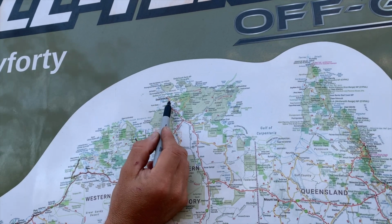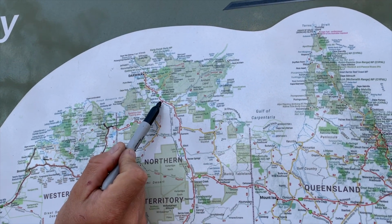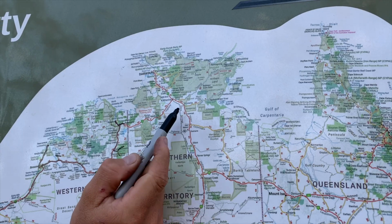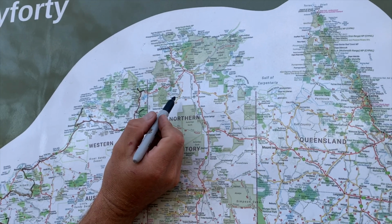And then back into Darwin, and today we have moved from Darwin and we've come all the way down. We stopped at Katherine to look at the hot springs. We didn't do that on the way up, and we are just outside Mataranka, which is where we are now. So covered a bit of ground since we got the new engine. Yeah, we'll update the map.